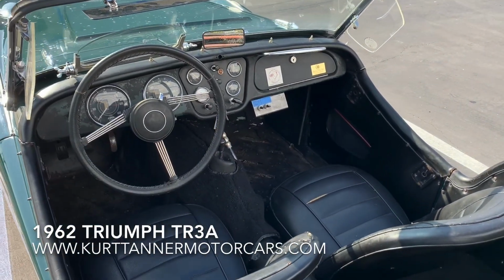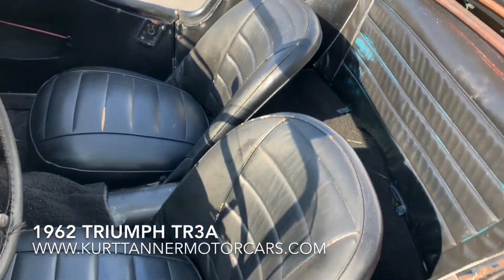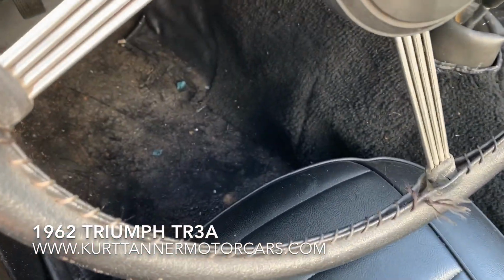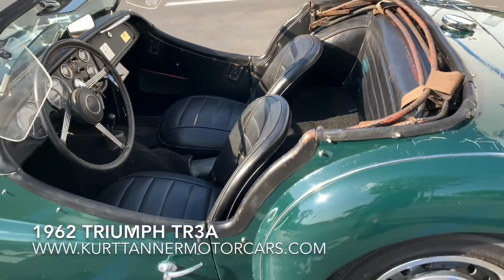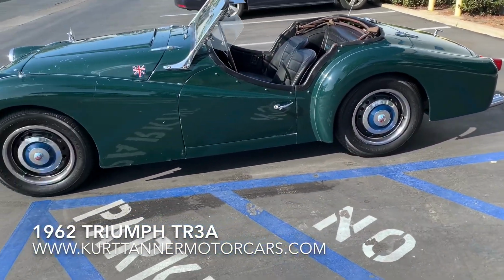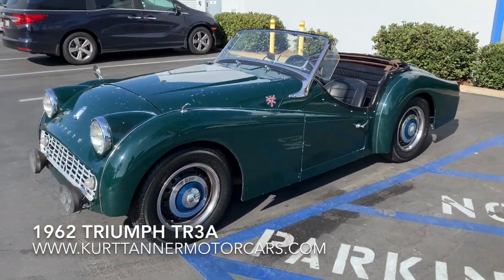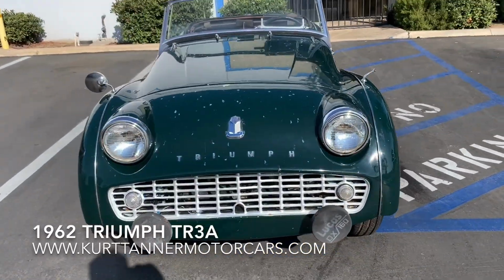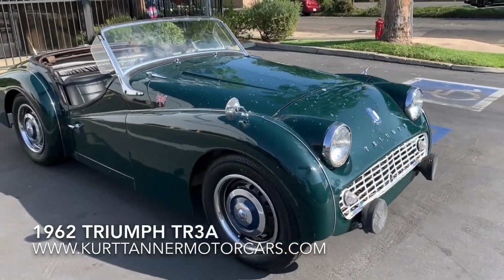The gauges are all functioning, good oil pressure, the original seats. So you can get in this thing and drive it. I don't know if it has a full carpet set. It doesn't, so it could use a few pieces of carpet. Tires are in really good condition. They look newer. But yeah, very, very late TR3A. It's a post 82,000 VIN number, so it's almost at the end of production.